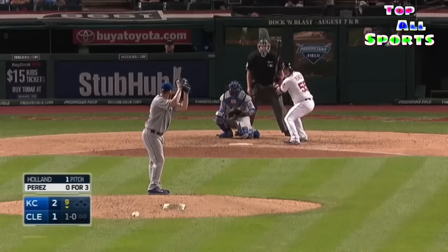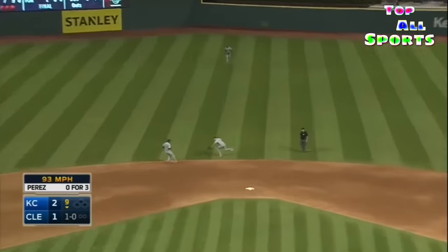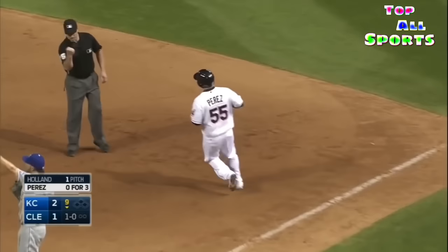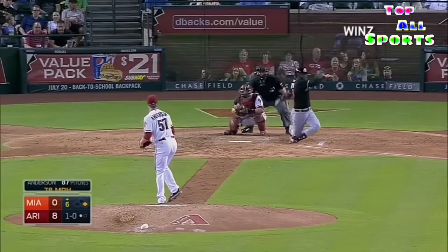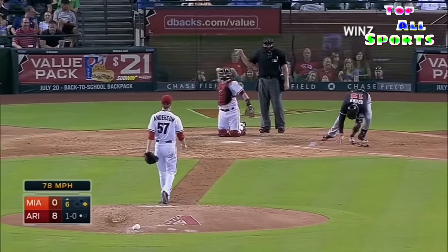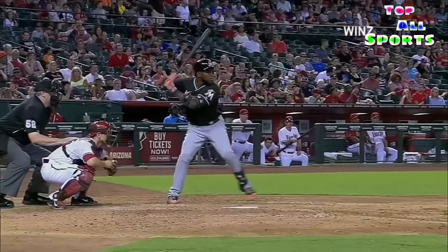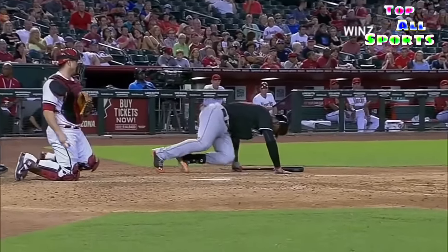I'm good slider. Fastball. Up the middle. Infante to Escobar. Unbelievable! Are you kidding me? The pitch. Swing and a miss, and he went down to his knees swinging at that pitch. The changeup had him so fooled and off balance, he swung and missed and wound up on his knees.